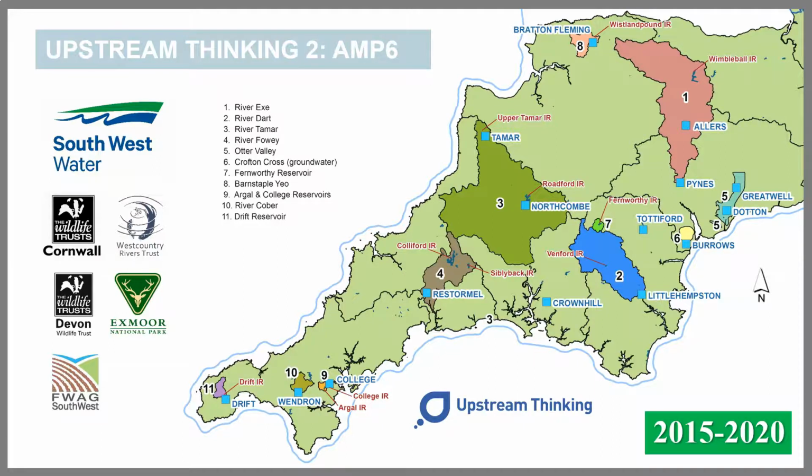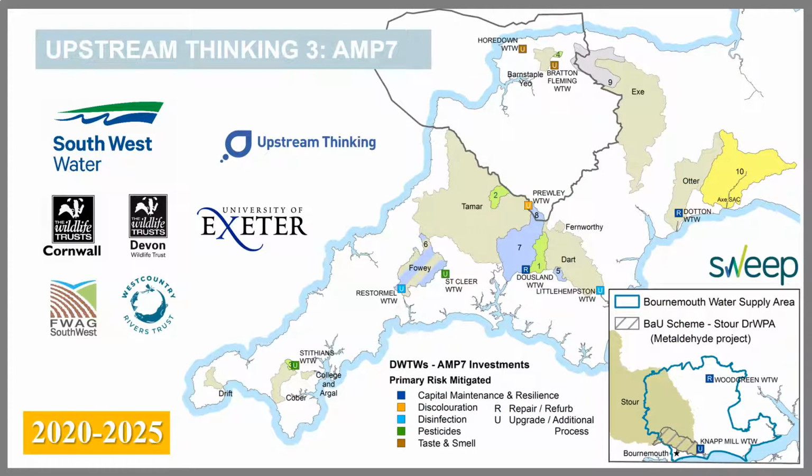Now, April 2020 has just seen the initiation of Upstream Thinking 3 in AMP7. As you can see from this map, there is a slight change in the partners involved in the project. But many of the catchments are continuing as what are called business as usual catchments, continuing to deliver advice and support to the farming community in the catchments we worked on in Upstream Thinking 2. And a number of additional catchments have now been added, either as investigations or as new schemes in their own right.